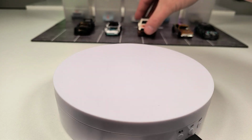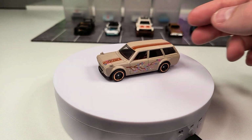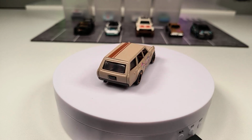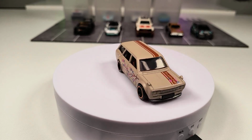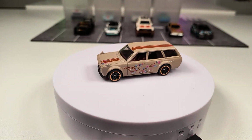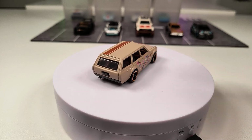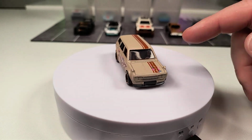There we go. Now, let's get into the top 5. And my personal number 5 is this one here. This is the 71 Datsun 510 Wagon. I think it's a casting that is really popular, but it's like an era or a type of car that I'm not too much into. But you know, I like wagons, and I don't know if it was a 5-pack exclusive, but I think it's a multi-pack exclusive.